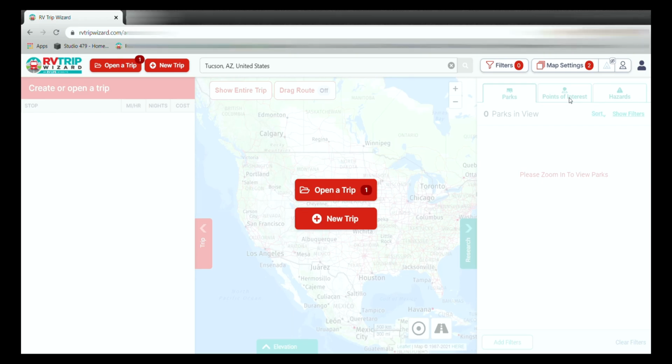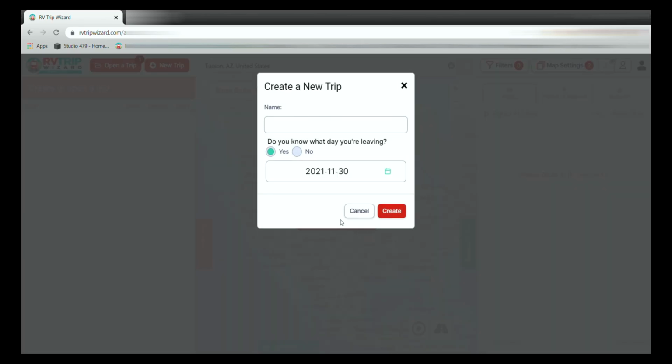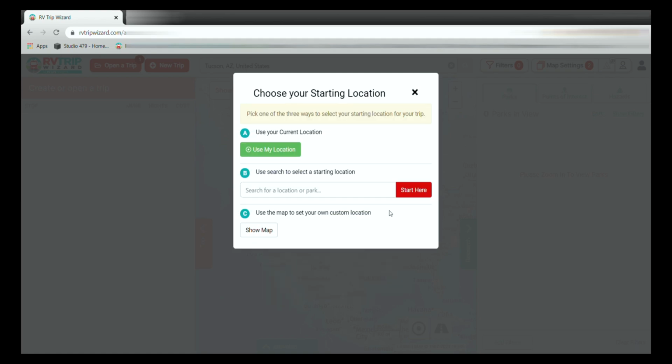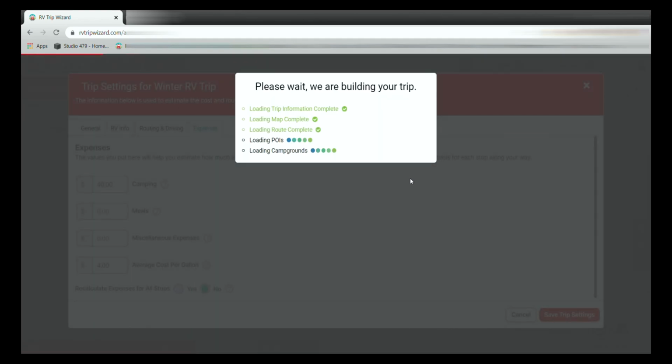Okay, so we are planning our first trip down south for winter camping, and we'll be using RV Trip Wizard, a wonderful camping app that we have found. What it lets us do is when we create a new trip, we're going to call it Winter RV Trip, and we're going to be leaving on January the 16th or so, somewhere around there, and we're going to start in Winnipeg, Manitoba. Start there. So it's preparing the trip.